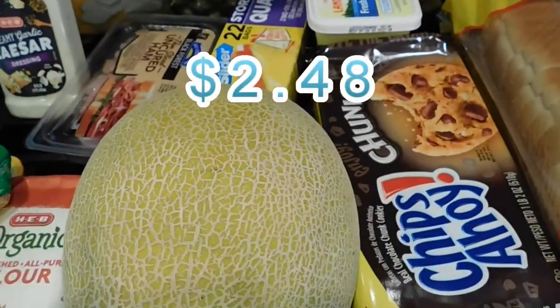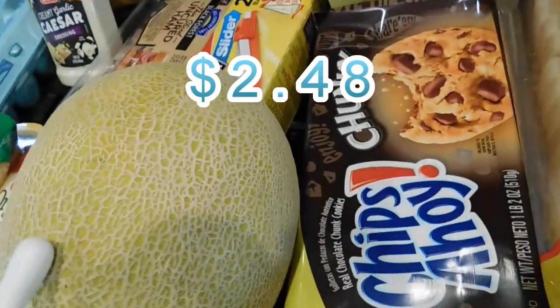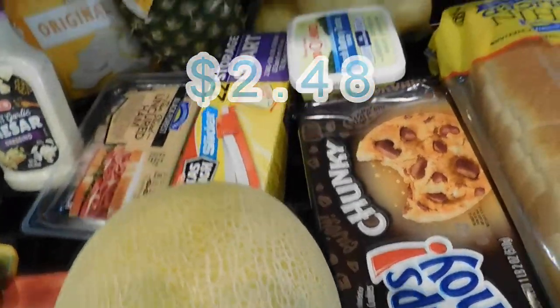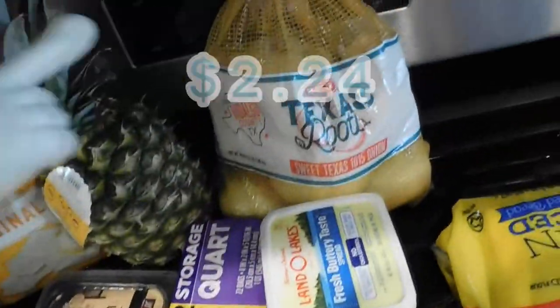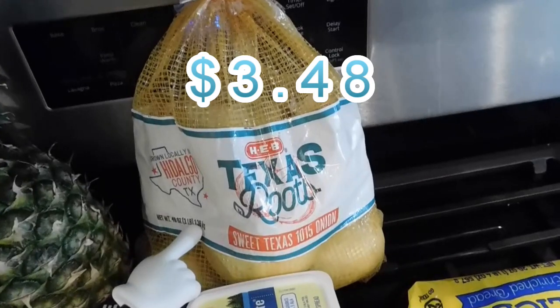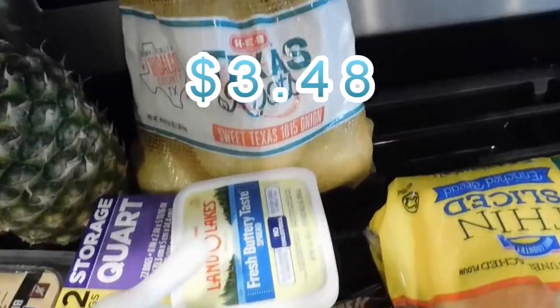I did get a cantaloupe. This guy is huge, huge, huge, huge. I am so excited about this. I hope it's good. We love cantaloupe. I needed some quart-sized zip-top bags, so I got those. I was running low on onions, so I got these Sweet Texas 10-15 onions.